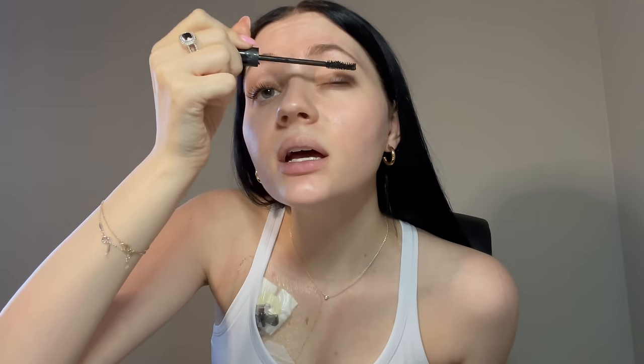Just going to do the ends. My lips really need a good deep lip mask treatment tonight. It's because I over exfoliated in the shower this morning, and that's why they're red. And I'm just going to blink to get this inner corner. Blink, blink. And here comes that super cute mascara face.